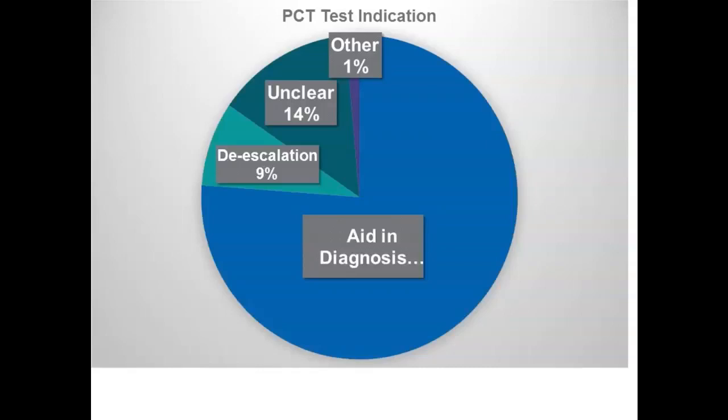What was it used for? So aid in diagnosis, that's what it's approved for. De-escalation and unclear. So really there was room for improvement here. Could we use PCT after the infection and after the initial decision to put the patient on antibiotics to de-escalate? Probably was one of our target areas for improving.